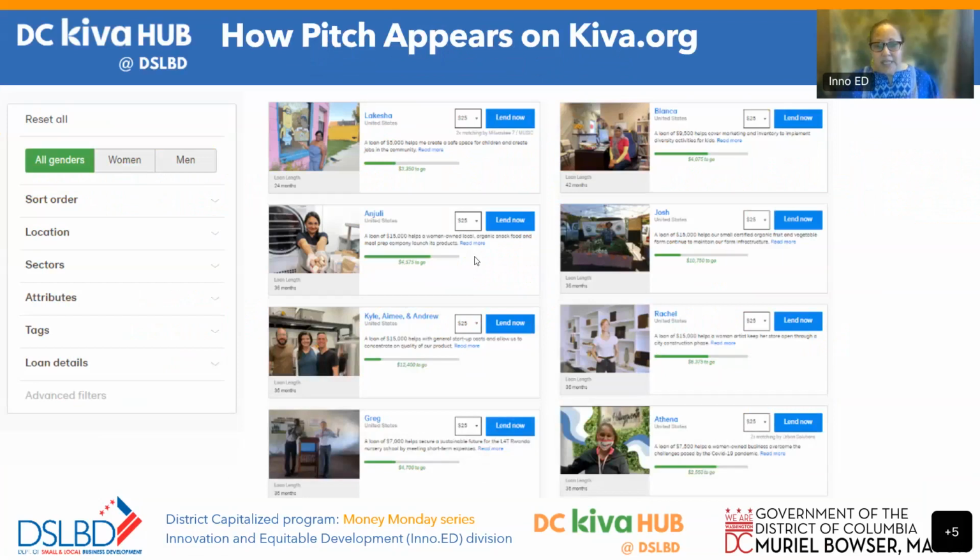So again, this is a quick snapshot of what the landing page may look like for a community lender who's looking to support you. Again, it's almost like a dating page. It's like a sea of pictures and a sea of taglines. And this is why when I'm working with you as an applicant, if I keep harping on your photo, it's because the photo is the number one reason people click. And there are very specific things Kiva looks for in their photo. Don't be afraid. I will help you with all of that.